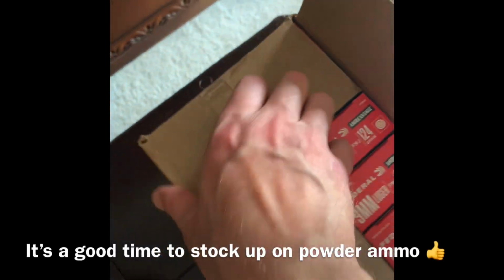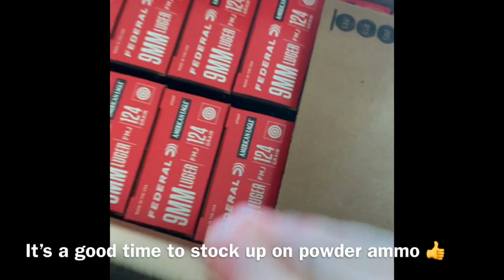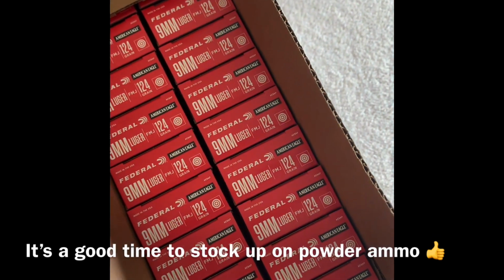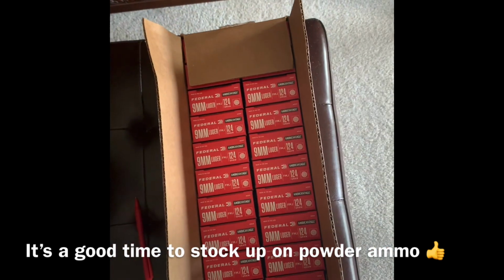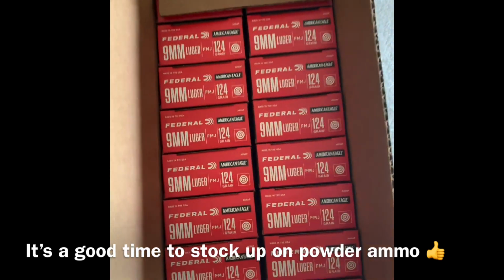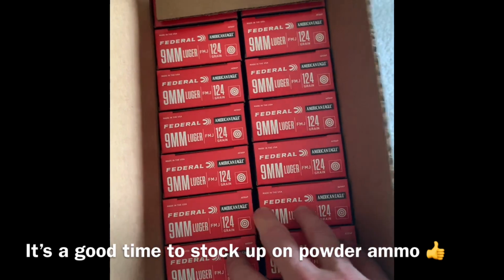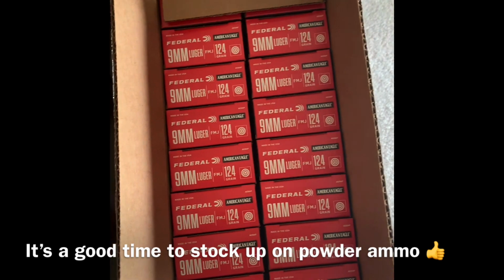Unboxing some practice ammo. Plan to do quite a bit of shooting just for practice. Got 1,000 rounds. Ammo prices have come back down. If you keep track of the prices for 9mm ammo and you look at the prices pre-pandemic and then the prices post-pandemic, they've pretty much come back down to where they were in early 2020. So it's a good time to start buying ammo. Definitely wasn't the right time in late 2020, but now is getting to be a good time.